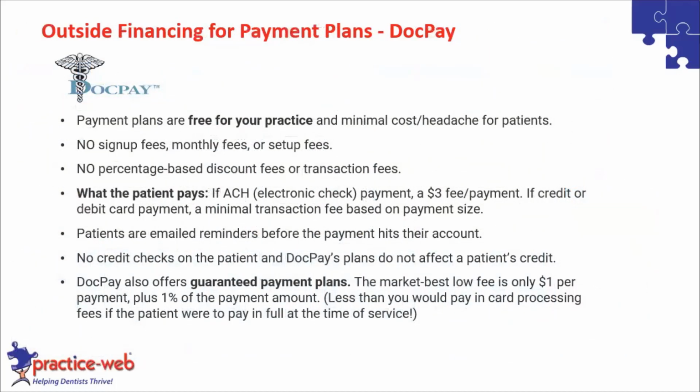Another thing to consider if you are going to be doing outside financing, which we recommend, a great service to use is called DocPay. And for those of you who don't know DocPay, they are incredible in terms of their cost structure, which essentially is free for your practice. So payment plans are free for your practice. It's also very minimal cost for the patients. And their approach is that patients are getting the privilege to get this payment plan, so they should be the ones paying any minimal fees involved with that, not the practice. You're not getting the privileges, you're extending that privilege to the patient.